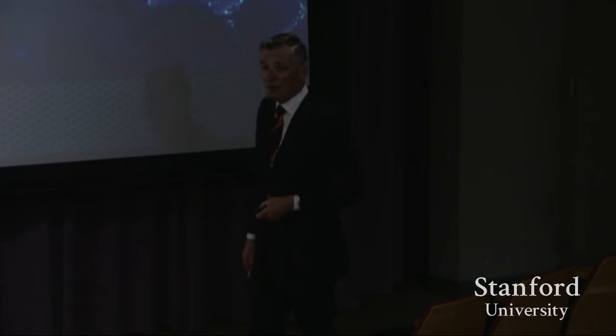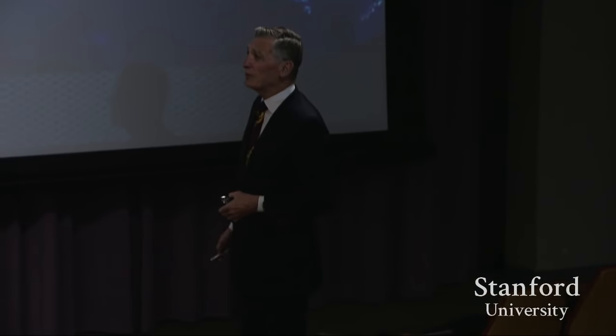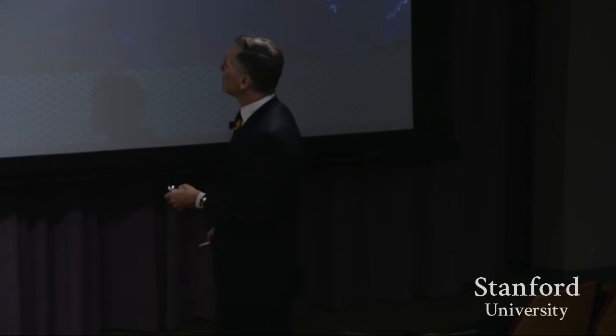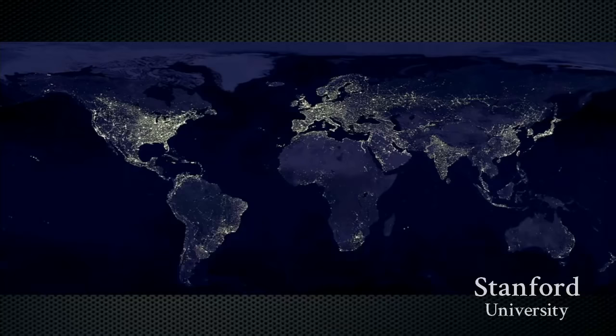The other thing I want to say by introduction is I like to show this image. Can we get the lights down just a little bit more over here? Because this is a pretty image. And it reminds us that electricity is tantamount to modernity. Everything that we value in the 21st century world is predicated on the availability of electricity.